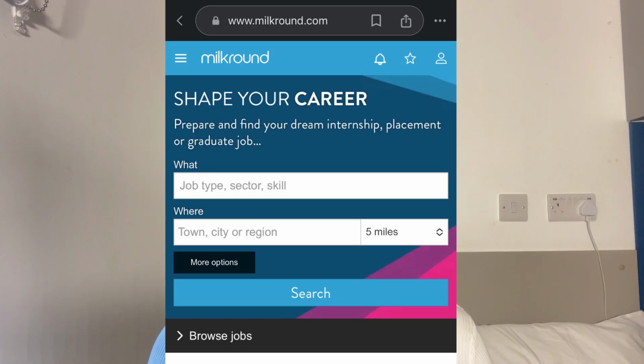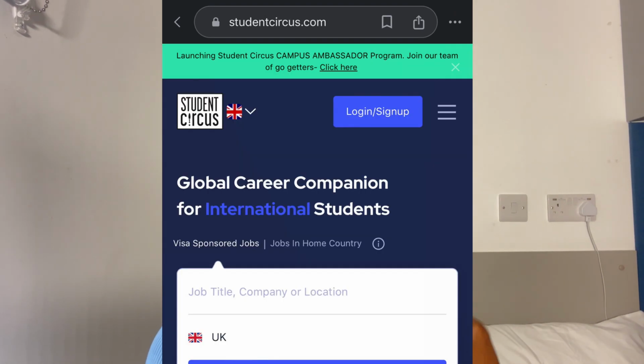Another place where you can get graduate jobs or graduate roles are Milk Round, Student Circles, and Bright Network. These are places where you can easily get graduate roles, internships, or even training, and they are legit.